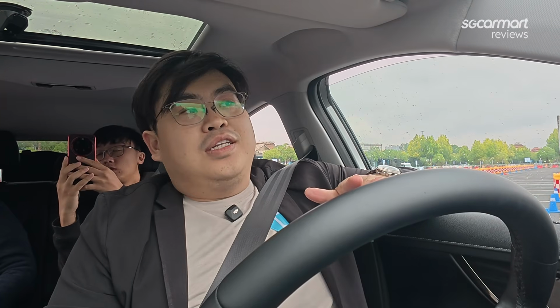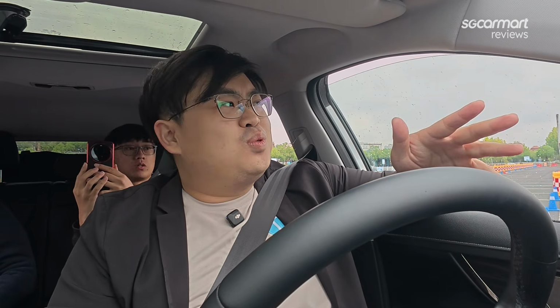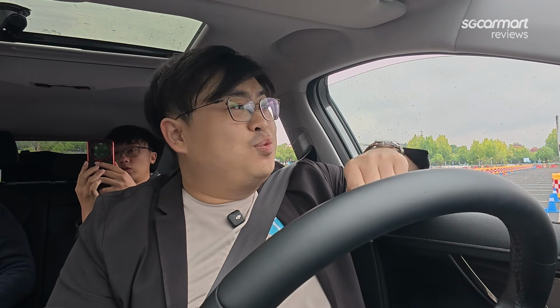So right now I'm inside the Omoda 5. This is a hybrid car with a super hybrid system. What we'll be doing is just an acceleration and braking test. So accelerate to about 60 km per hour and slam on the brakes. The floor is damp, but we'll see how well the car performs on this. Alright, so just accelerate and brake.